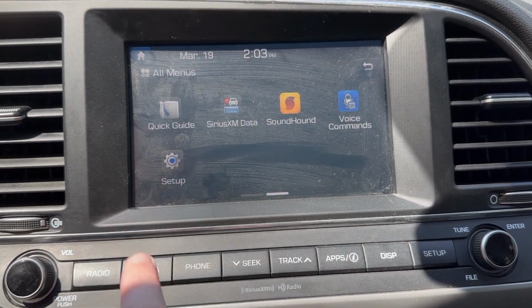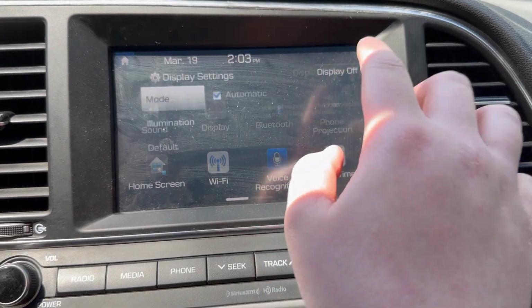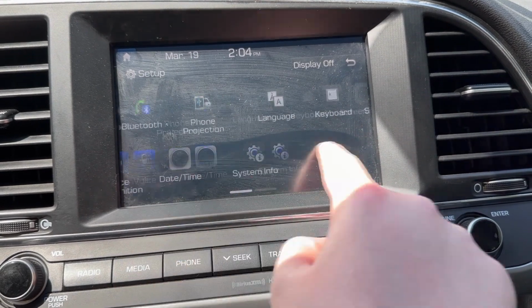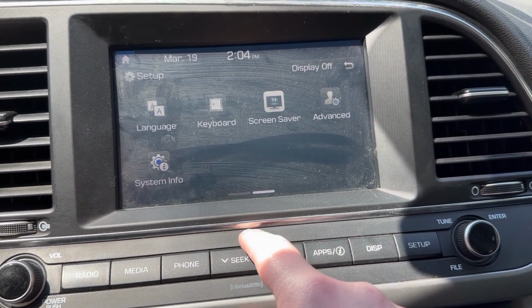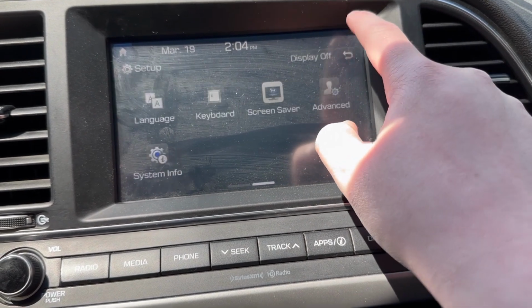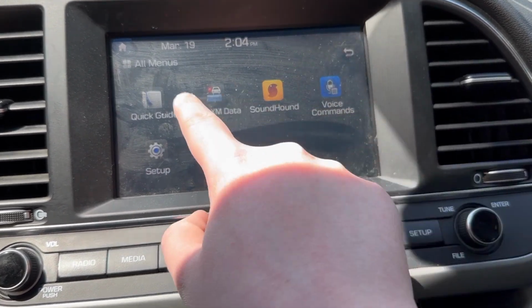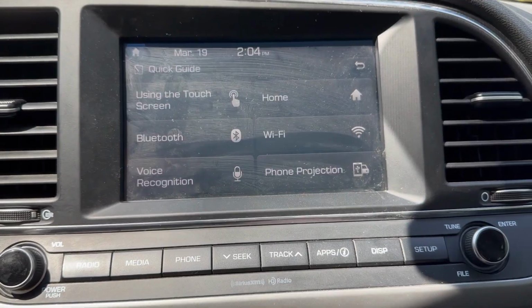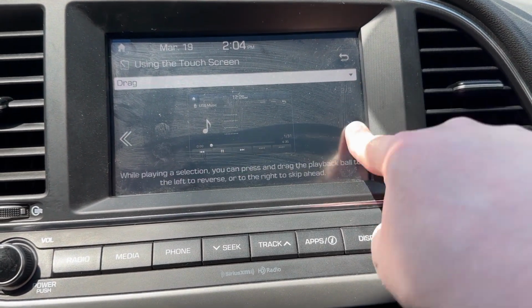Sirius XM, you can click the setup thing, choose your display settings. It's an older Hyundai system. It's not too bad for 2018 standards. It's actually pretty decent, to be honest. It's probably better than whatever Nissan and GM had around this time. It has a quick guide. That's kind of neat. It can tell you things about how to use it.